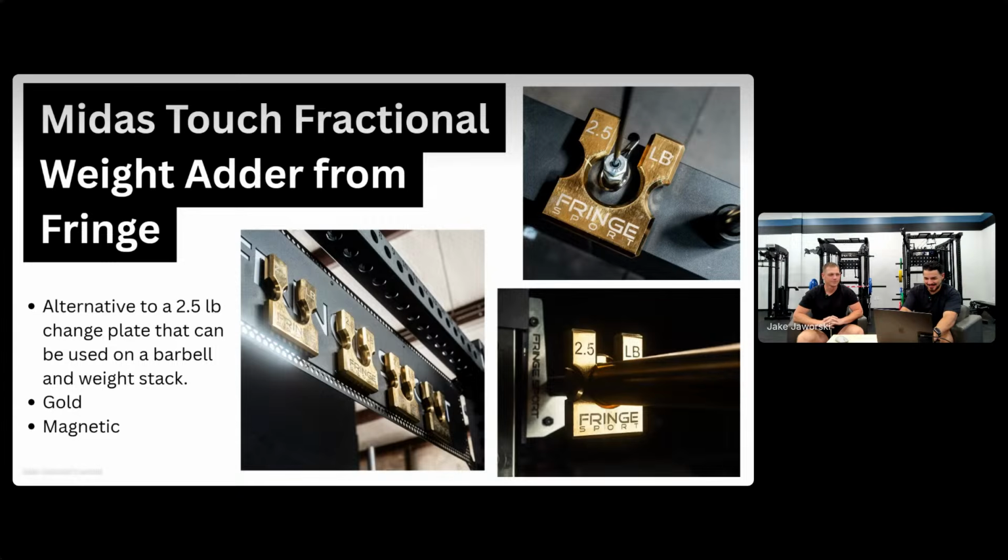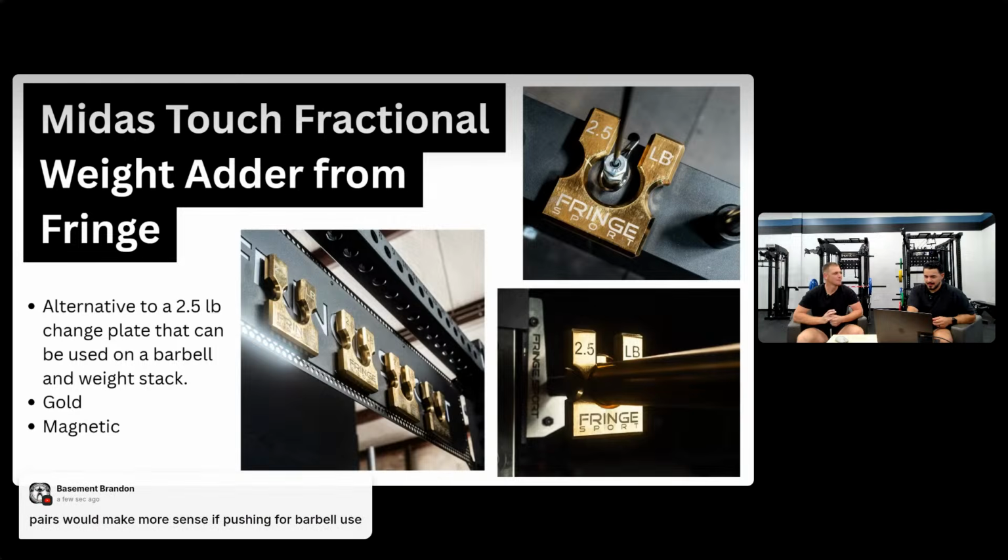I don't see anything for the change plates. Oh, there we go. Okay, $39 for a single. They're very proud of their fractional weight adder. Yeah, that's not cheap. No. What's the price per pound on that? I don't know. I agree with Brandon though.